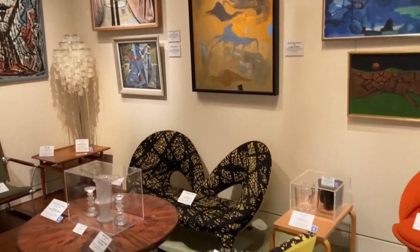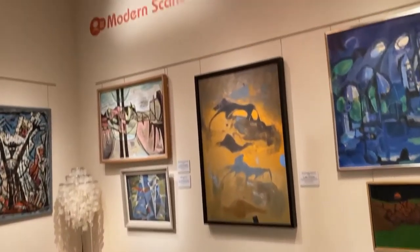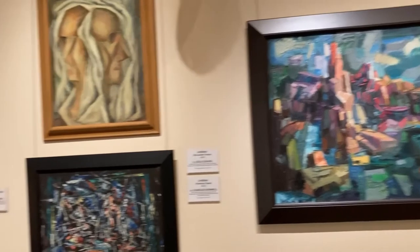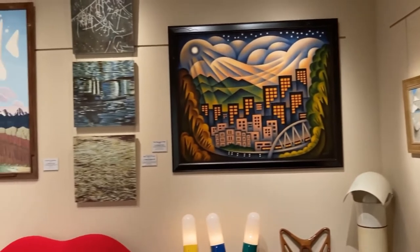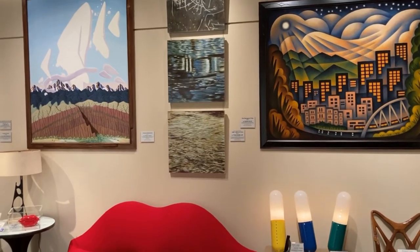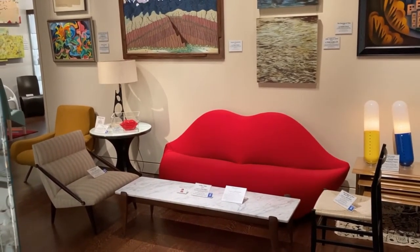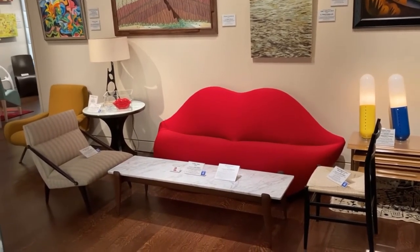Pan around to the Scandinavian section here and the fabulous artichoke lamp. The paintings in this room are what we call referential abstraction. They're more and more abstracted, but are still realistic subjects. And this is one of our favorite vignettes, the Italian modern Lips Sofa, Bocca Sofa by Studio 65.